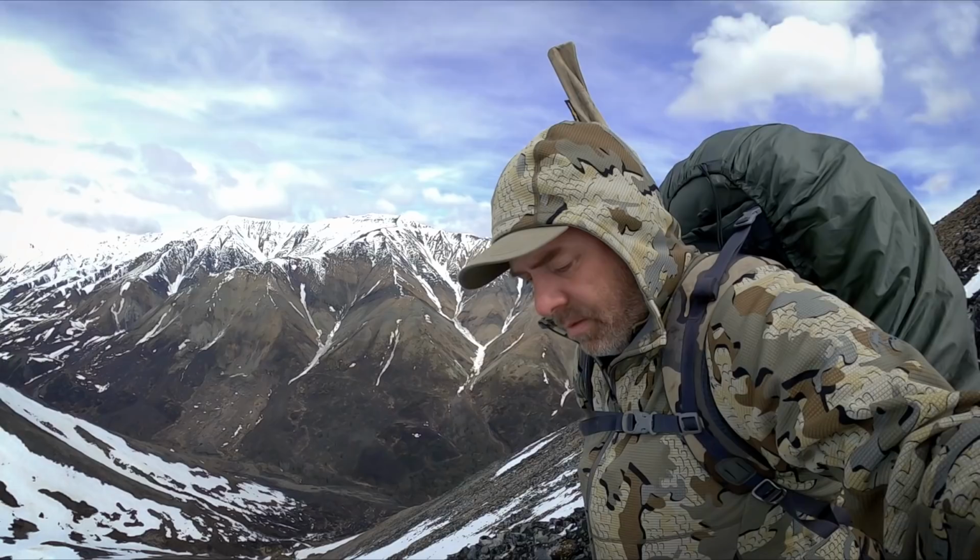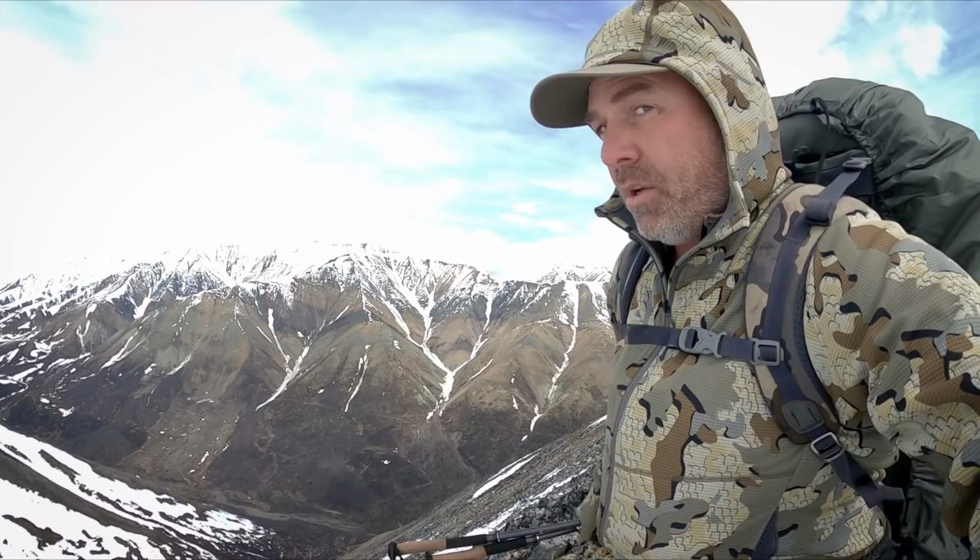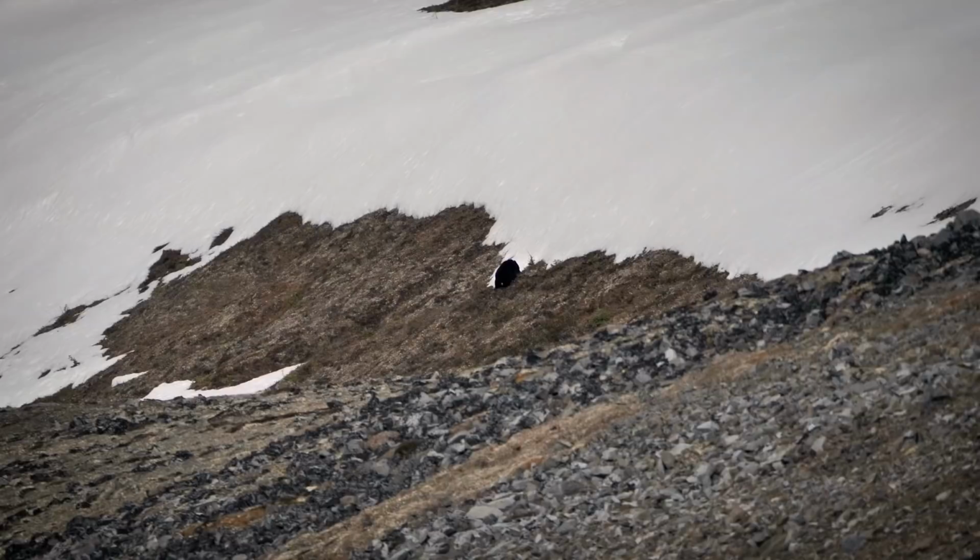Spot another black bear. This one looks like a pretty good boar, down in this bottom. So we're seeing a lot of black bear.